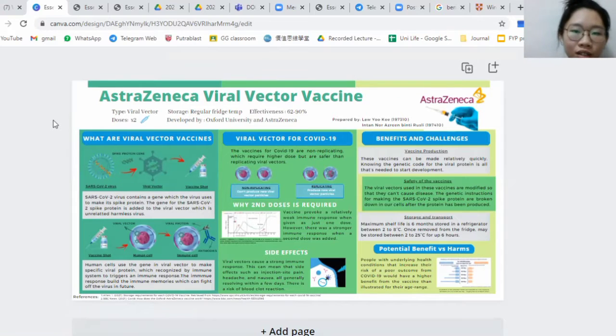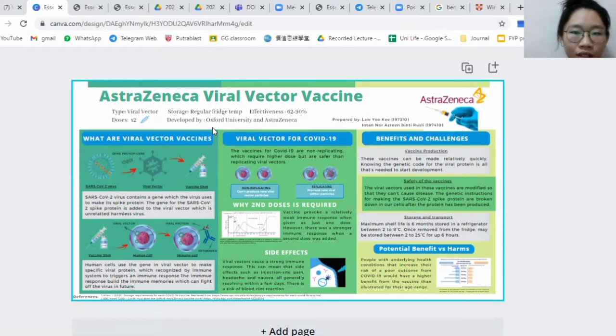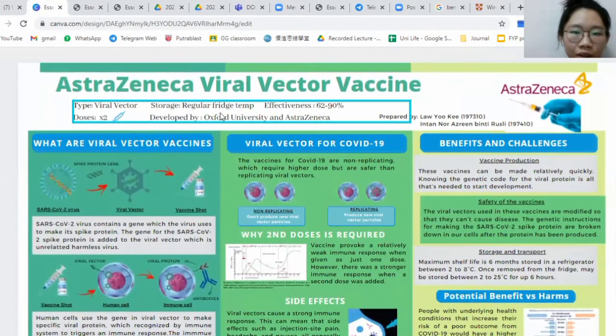So today me, Yuki and also Intan, Aziz will talk about AstraZeneca's vaccines. The type of this vaccine is viral vector, and the storage of these vaccines is regular fridge temperature, around 4 degrees Celsius. Its effectiveness is 62 to 90%, varying from country tests. Two doses are required for these vaccines, and it was developed by Oxford University and AstraZeneca.